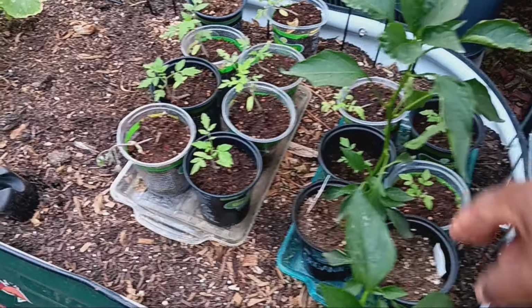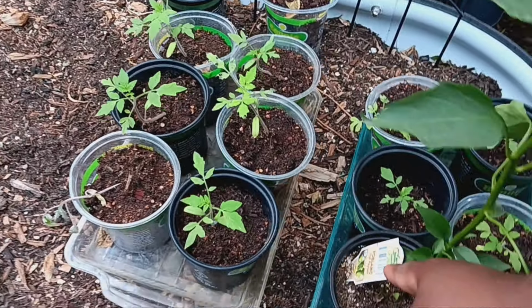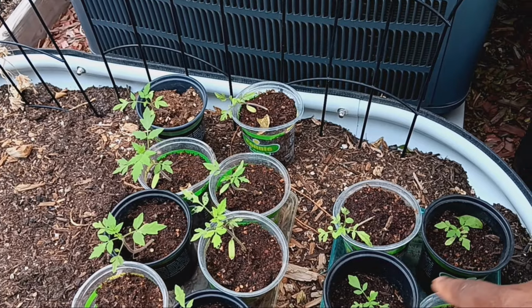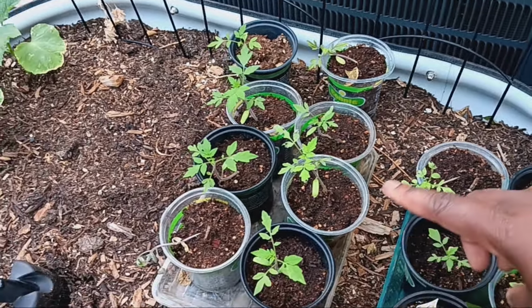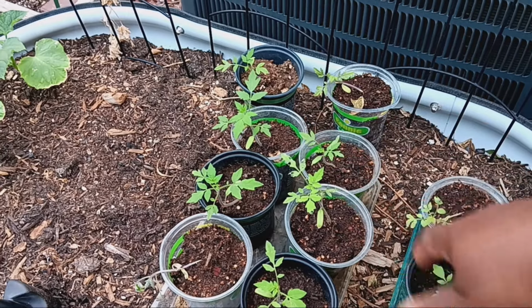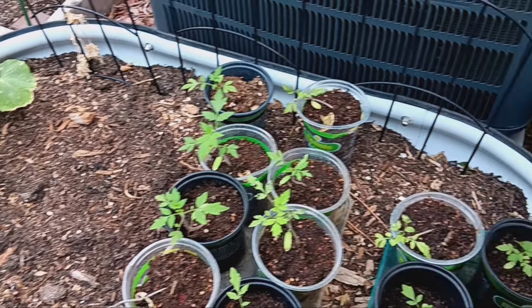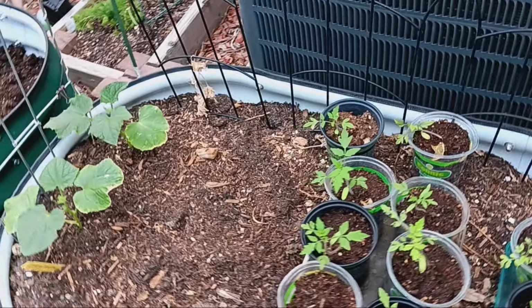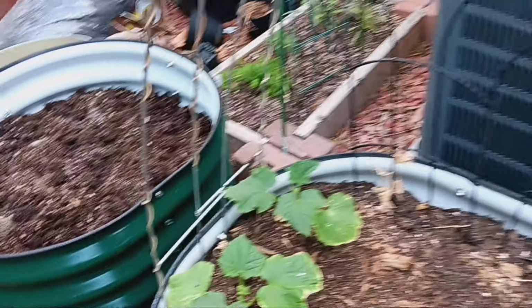I think these ones are, what are these? Oh, those are poblano peppers. And then we grew in the house some Roma tomatoes. I grew these in three little seed pods, or little seed squares, and then I separated them all out. I had enough also to share with some friends too, and this is still what's left over that's going in my garden. We have those cucumbers that I was showing you guys earlier.